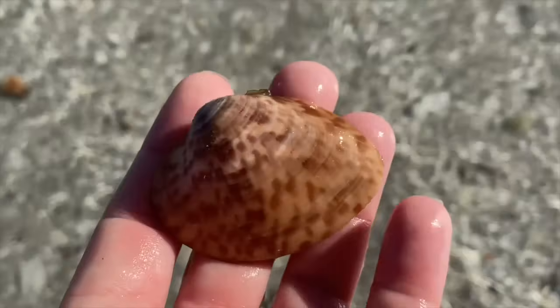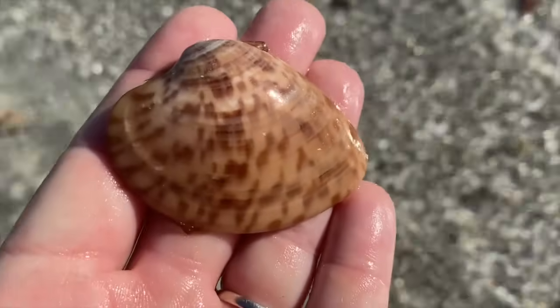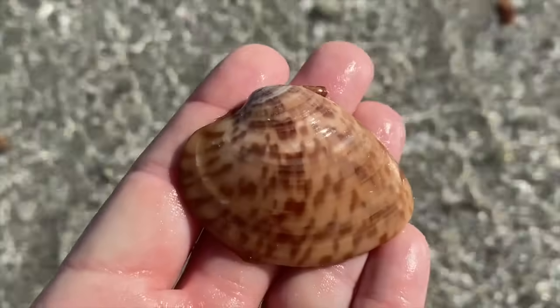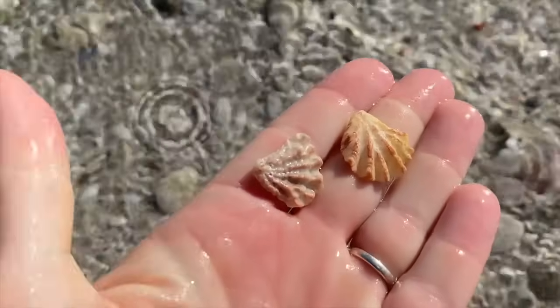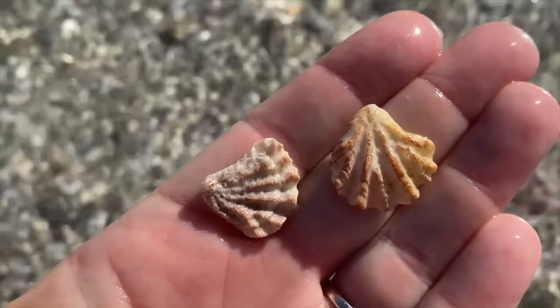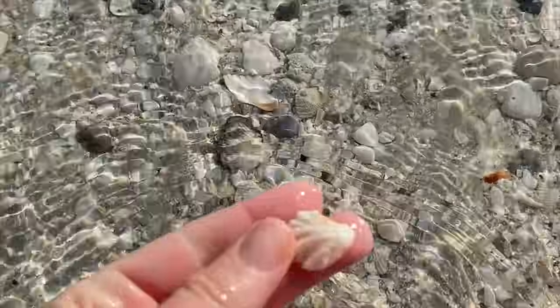Oh, and here we have a calico clam. Doesn't it look like a designer shell? I don't know. There's something about those calico clams. Even the clams are pretty. Now, kitten paws, I kind of feel like they're always around. I don't always pay attention to them. Maybe they're not always around, but they're definitely not uncommon.